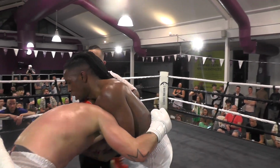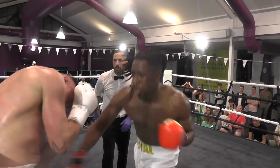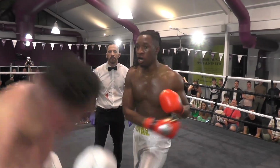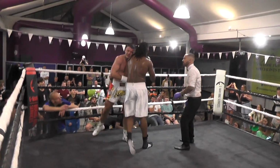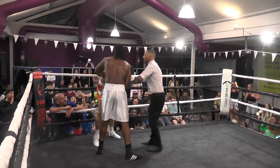But the champion working well behind that peekaboo guard. Nice right to the body though from Perkins. I felt he's got stronger as the bout's gone on. 4 and 5 were his best rounds.